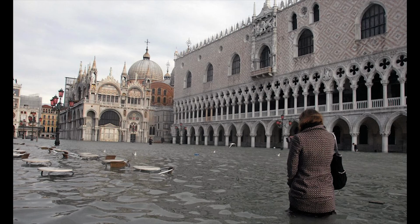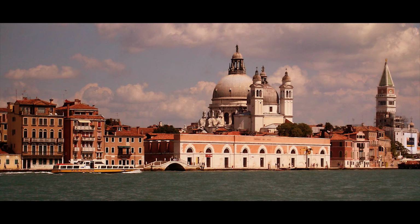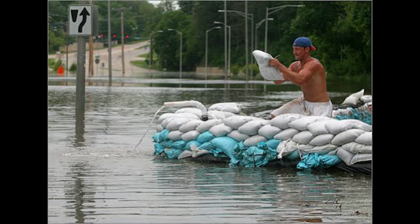Imagine your neighborhood flooded every single year for as long as you can remember, and will continue to do so far into the future. This is the reality for Venetians today. But if you could build a sandbag wall along the entrance to your town and save the town from this flooding, would you? Venice is a historic city that has been around for over 1,600 years.